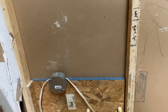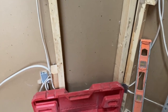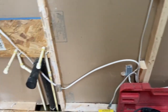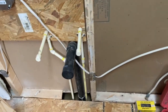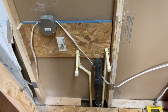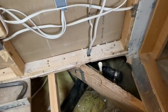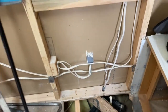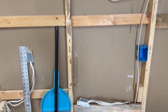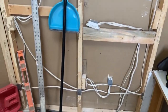So we moved the electrical from here to here, and the plumbing from here to here. My vanity will go here. And then we capped off the old plumbing, so that will no longer be in use. And this will be an open space. I plan on putting a piece of furniture here. I hope to find an armoire that I like.